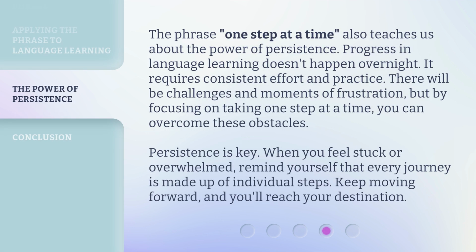The phrase, one step at a time, also teaches us about the power of persistence. Progress in language learning doesn't happen overnight. It requires consistent effort and practice. There will be challenges and moments of frustration, but by focusing on taking one step at a time, you can overcome these obstacles. Persistence is key.